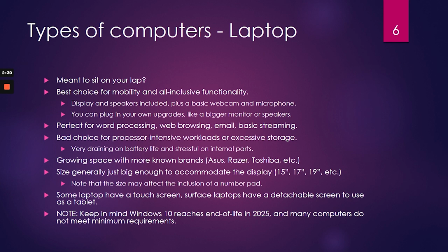The laptop space is actually pretty big and growing. We have all the brands that we discussed earlier, as well as Asus, Razer, Toshiba, among many others, which is good for the consumer to offer options and keep prices low. A laptop will usually just be big enough to accommodate a display, and because of that, you might get smaller keys than you would like, or in the case of a lot of laptops, you won't get a number pad, which for a lot of tasks is extremely helpful.